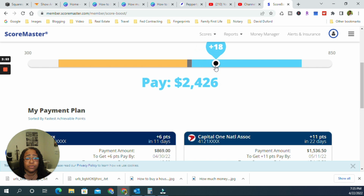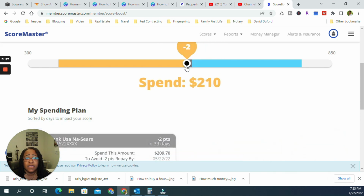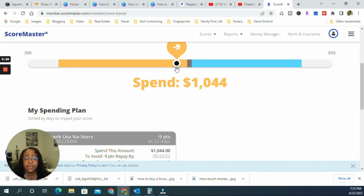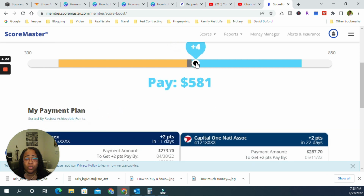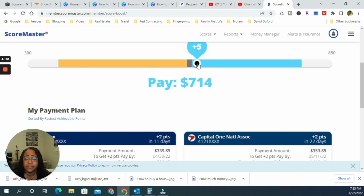And see, it'll show you if you have more money to play with, or less money to play with. If you go and spend up a whole lot of money on your cards, it's going to show you what effect that's going to have on your credit score. Because we all want our credit score to be the best, so we can get the best interest rates and the best deals out there.